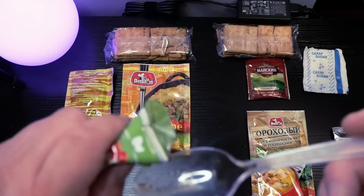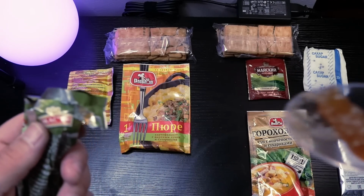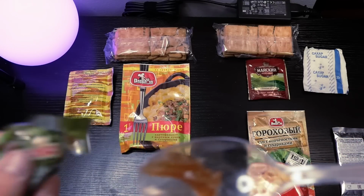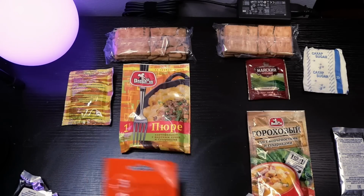It's very good. It's not super sweet. It's got a little bit of a cinnamon spicy taste to it. Not quite as good as the jam that was in the Russian IRP, but still really good. Another hand warmer.